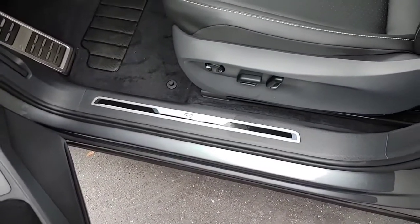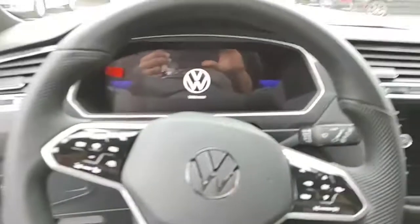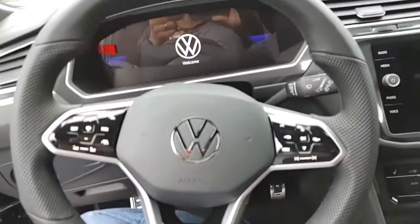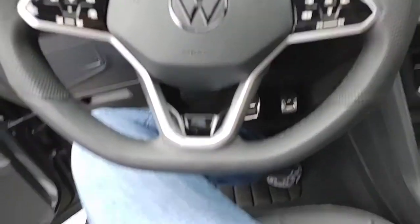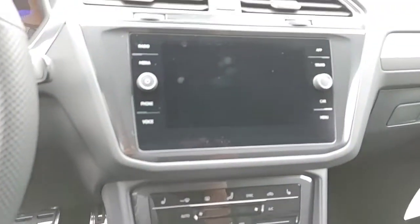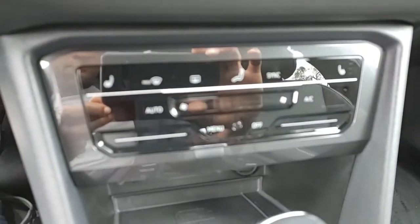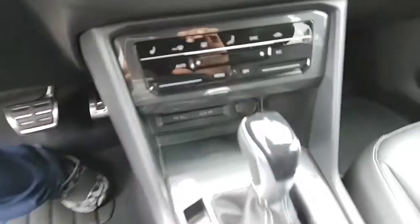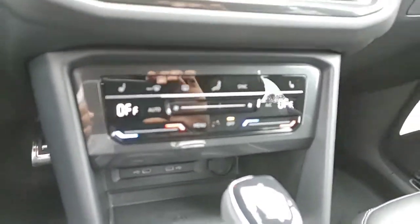Nice R-Line in there, 8-way power seat, lumbar support, racing pedals down there, love that part. New steering wheel, new digital dash. So much sportier steering wheel than mine. Now I'm super jealous. Volkswagen symbol, the new one. Radio kind of looks the same. Gauges are all different. Those look nicer. Let me turn this on for you. Looks like a new shift knob as well. Oh yeah, the gauges are sweet. That's pretty cool.